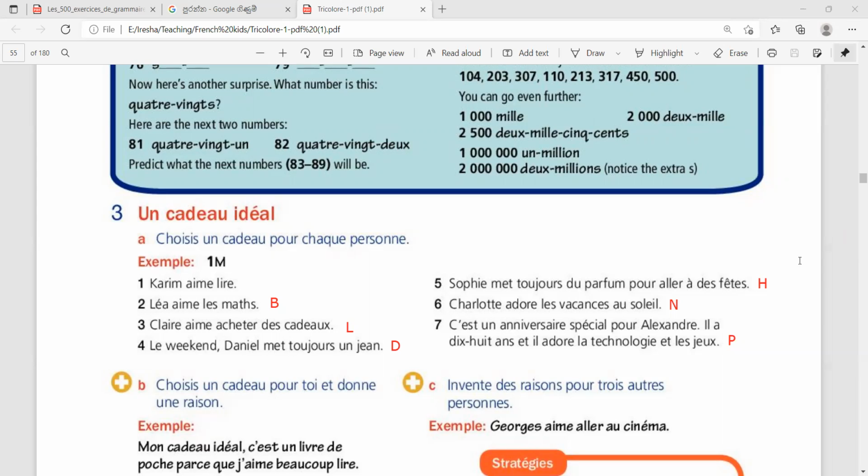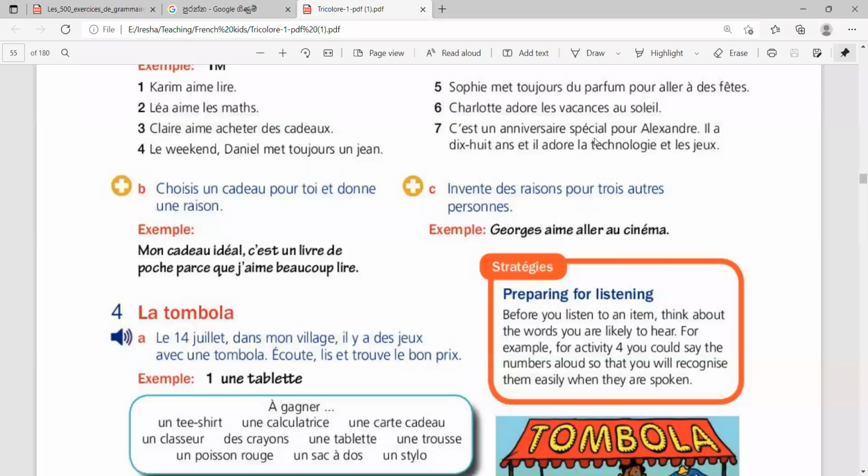Okay, now we are moving to the next activity. Here you have a list of gifts now. So you need to find out your ideal gift and write down a sentence like this. Mon cadeau idéal, my ideal gift, c'est un livre de poche. It's a pocketbook. Parce que j'aime beaucoup lire, because I like to read a lot. This part you should not change, parce que. You can put what you like, and you need to give the reason. Can you do that? Okay, go ahead.